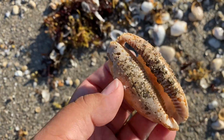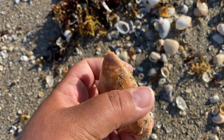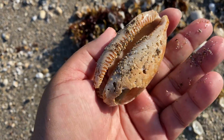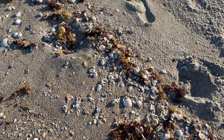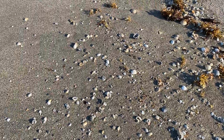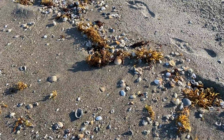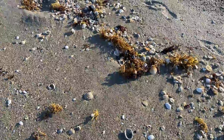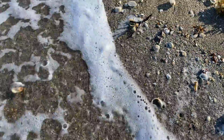Kinda, sorta, but not really. All right, we are definitely getting closer to finding a whole cowrie shell. That's like about, what would you say, 85% of it? 90%? Now, I will say I do have high hopes when I come to this north part of Hutchinson Island to find cowrie shells, because there are cowrie shells here, especially after storms, that I've heard of. I haven't particularly found any after-storm cowrie loot, but I have heard.